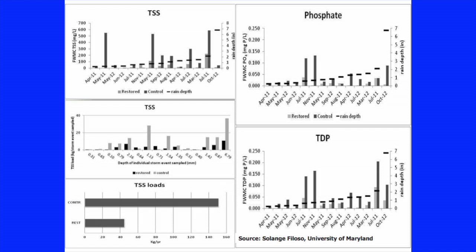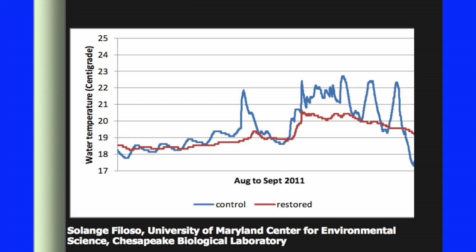This is where the data doesn't really have the robustness to answer a lot of the questions. There's so much variation, especially when you start looking at speciation of a very active material like nitrogen. Works really well on attenuating temperature, so it reduced the variation of temperature, reduced the absolute water temperature. And this one's flipped. The restored reach is in red.